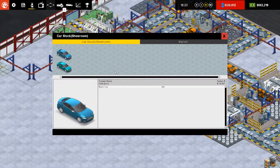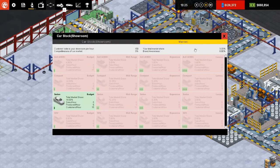Right, we need to sell the cars a bit quicker than what we're doing at the moment. We've got a market share of 3.33% and the customers per hour is 150. We're doing quite well for the customers an hour. 150 customers an hour ain't too bad. And then looking at 15 customers an hour on the budget.